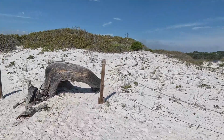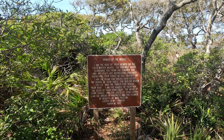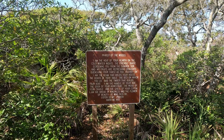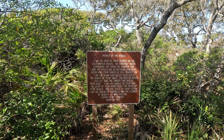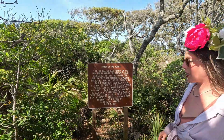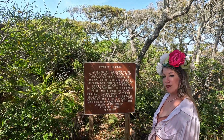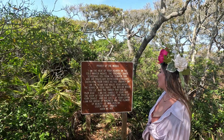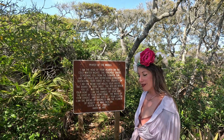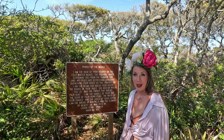Cool driftwood. The prayer of the woods. I am the heat of your hearth on the cold winter nights, the friendly shade screening you from the summer sun, and my fruits are refreshing draughts, quenching your thirst as you journey on. I'm the beam that holds your house, the board of your table, the bed on which you lie, and the timber that builds your boat. I am the handle of your hoe, the door of your homestead, the wood of your cradle, and the shell of your coffin. I'm the bread of kindness and the flower of beauty. Ye who pass by, hear my prayer and harm me not.